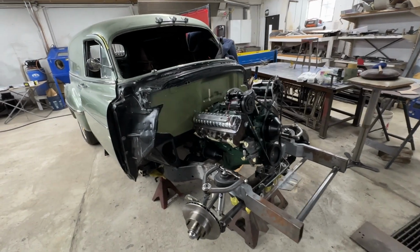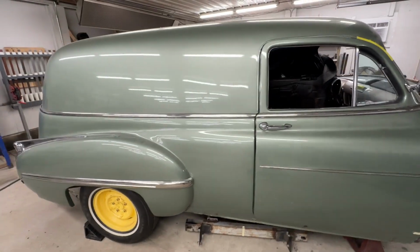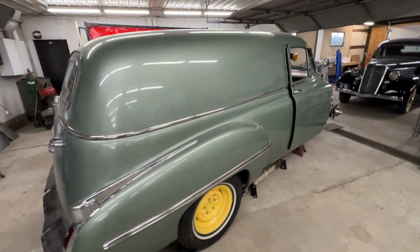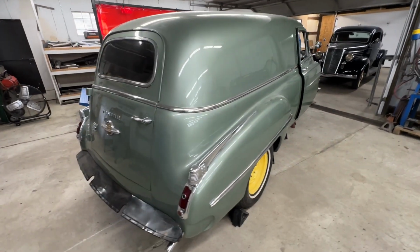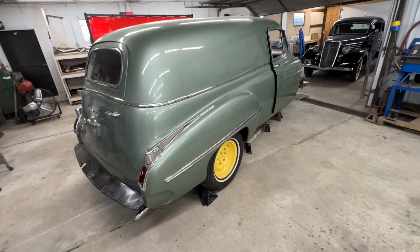The Sedan Delivery body style is unique because they didn't make very many of them. Low numbers I'm hearing 17, high numbers I'm hearing around 300. Some of these were coach built. So Fisher Body built the front part of it, and then another shop would build the rest of it, maybe off a station wagon platform or off a commercial chassis.